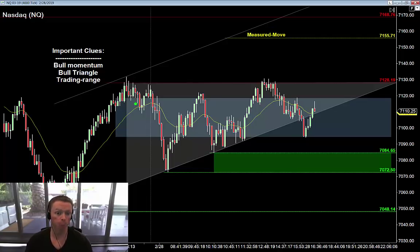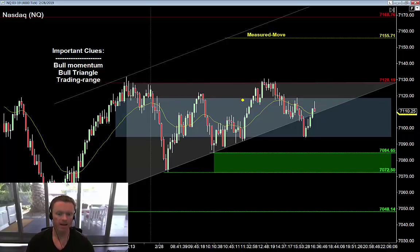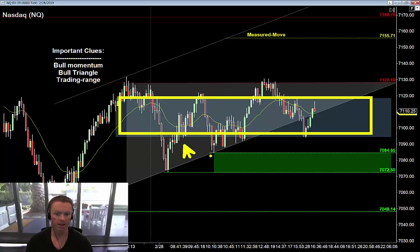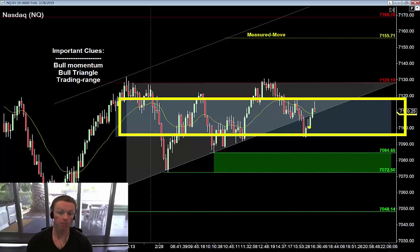I think the most important clue, which a lot of people might not recognize, is this trading range right in the middle. Yes, I definitely will say there is that bull triangle there, but the lack of that double top right there is really the giveaway. That is the range top. There's your range bottom. Now, why is that so important? Well, it's important because whenever I see a range, I know I want to buy low and sell high. So trying to buy up above here, I really got to be careful.